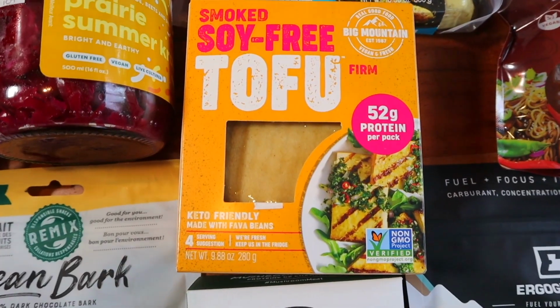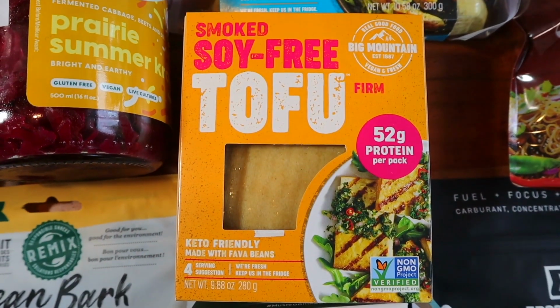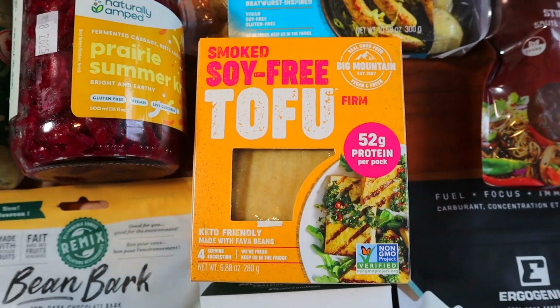What I'm really excited to try though is this. It's their soy-free tofu, you guys. It's made with fava beans. And something that is super cool about this product is that it's 100% protein. I'm reading the nutrition facts here. 0 carbs, 0 fat, it's pure protein. And 1 little block of this is 52 grams of protein.